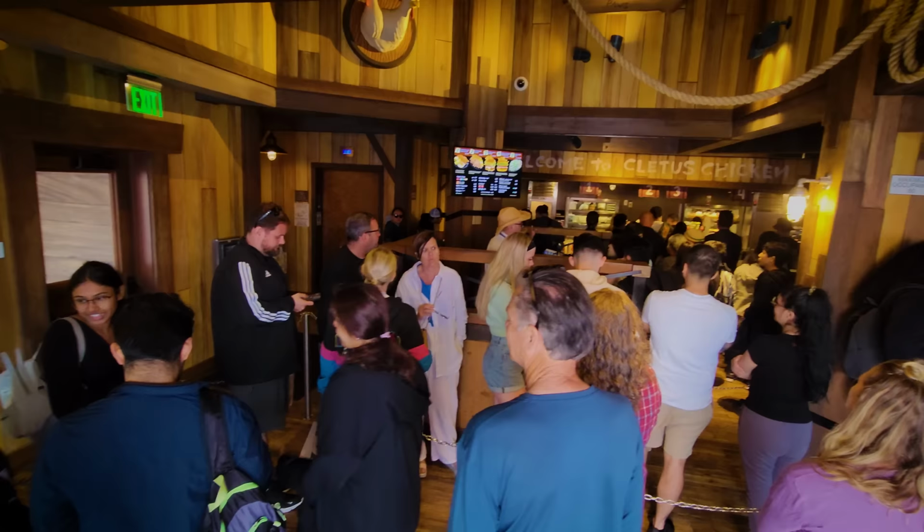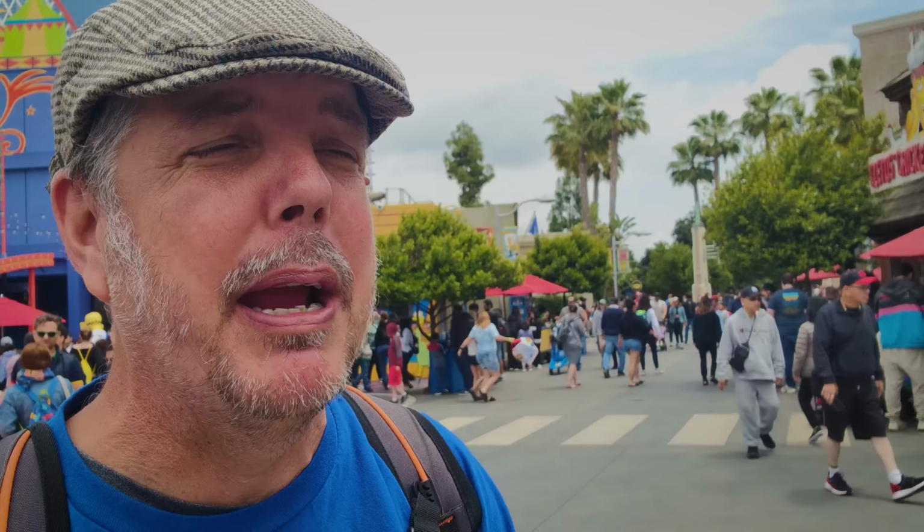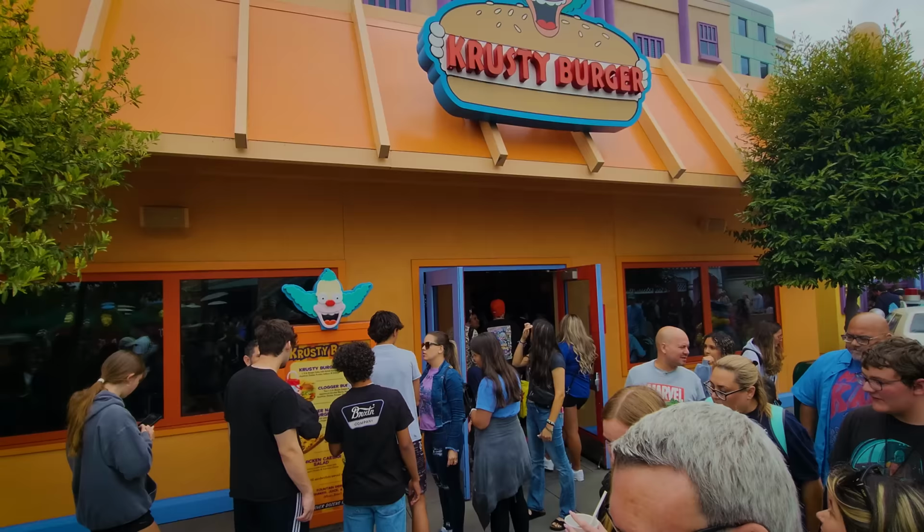Never had a Lard Lad's donut. I suppose I should. They've got a maple bacon one. You don't have to get the pink one. You can get a maple bacon. I have had a Krusty burger. It's terrible. I'd like to have a word with these folks.